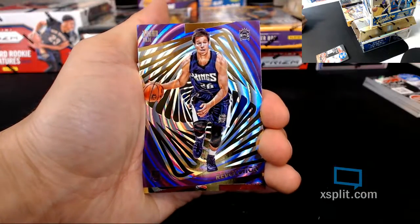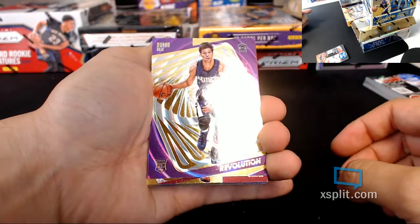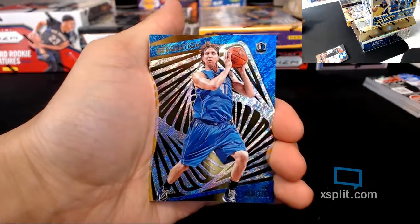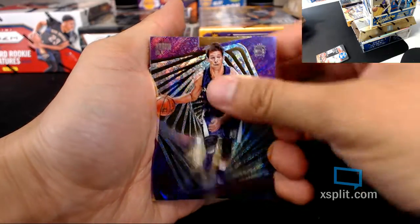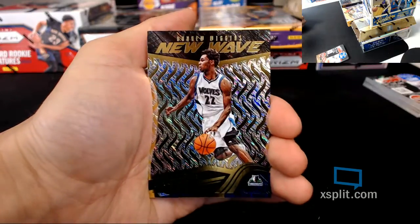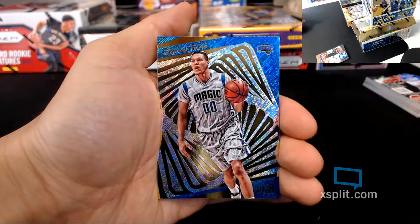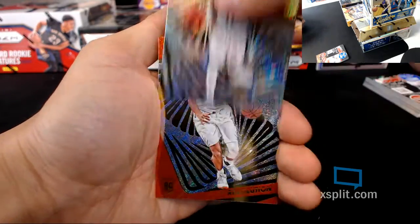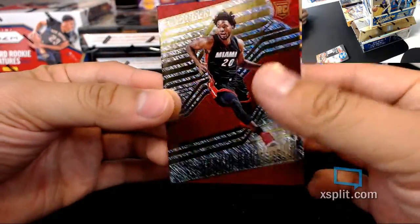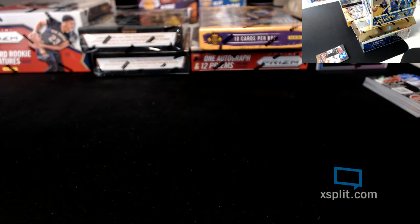Klay Thompson, base. Dewayne Dedmon for the Sacramento Kings. There's Dedmon again. New wave, Andrew Wiggins. Jrue Holiday parallel. And it looks like that's going to end out our box. Base rookie, and one per box, Rookie Revolution, Justise Winslow for the Heat. And only one parallel box. Strange. Usually get at least two.